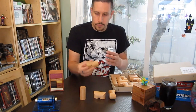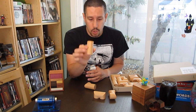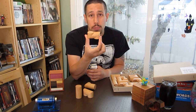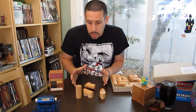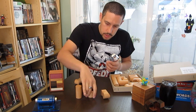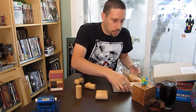So we have an L-shaped piece, an I, or effectively a standard column, a C-shaped piece, and an S or a Z-shaped piece. Those 4 pieces are the main bulk of the puzzle. The idea is to build closed circuits with the pieces. The most basic is 2 of the C pieces, which get put together and you get a closed circuit. So pretty simple.